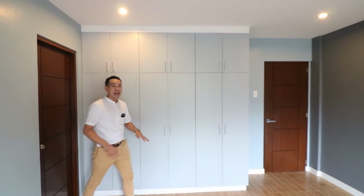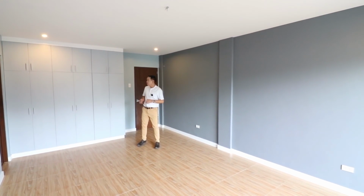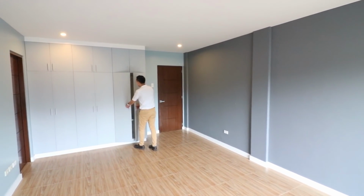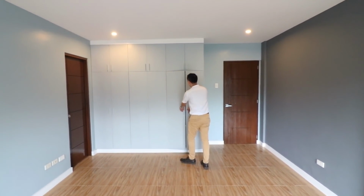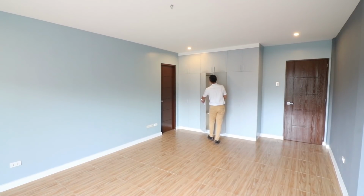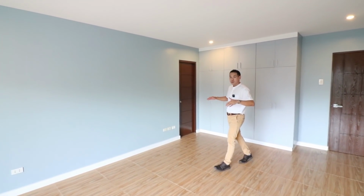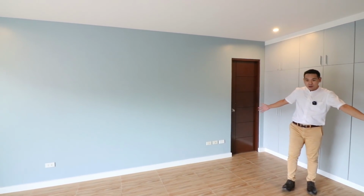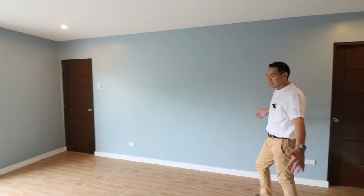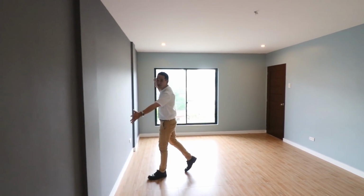The master bedroom has tiles with a wooden design, which is consistent across the whole second level. You already have built-in cabinetry here. And there's so much space in terms of how big a bed you can put here. Even a California king-sized bed would fit here. And you can easily have a large widescreen TV on this side.